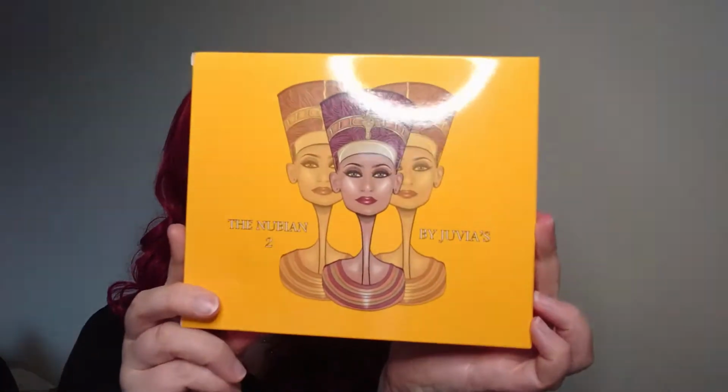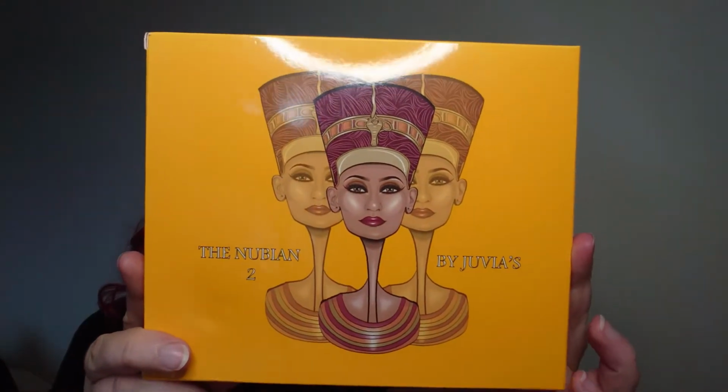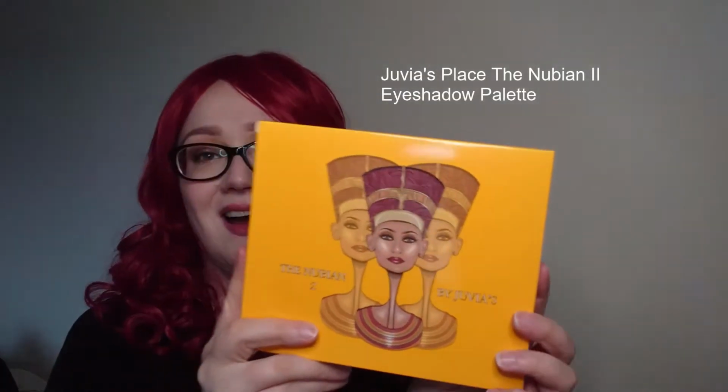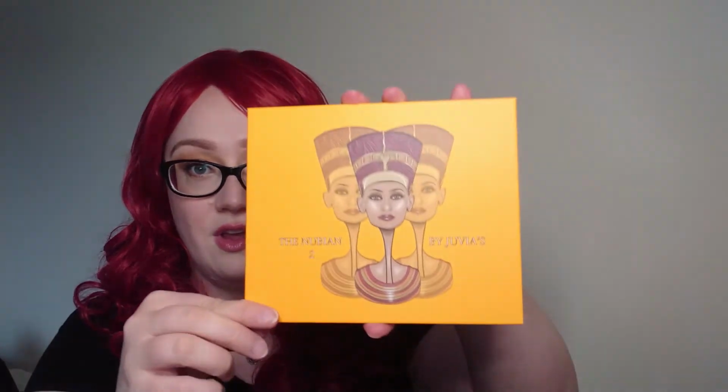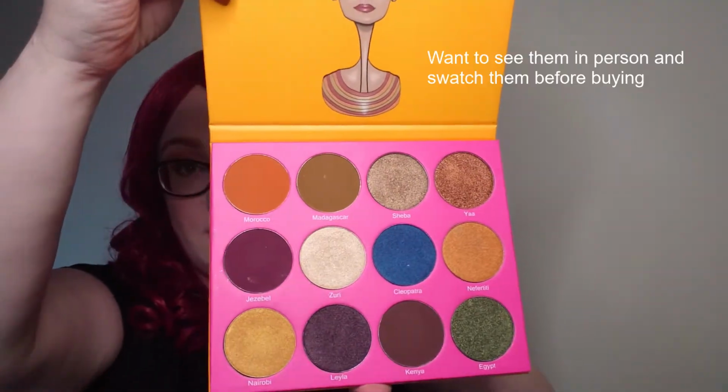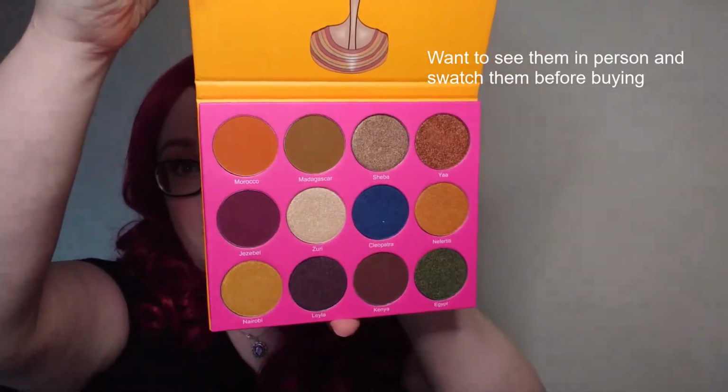So next, I was excited to finally be able to pick up a palette from Juvia's Place. So I got the Nubian. Anyway, I finally was able to pick up one of these palettes. I haven't ordered these before. I know you can order them online, however, I really want to see shadows firsthand. And this one is a beauty.